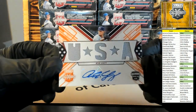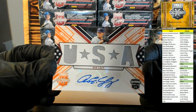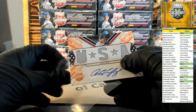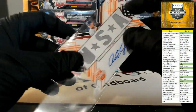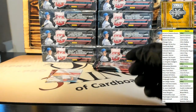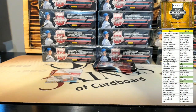Going to the USA spot. Yeah, but if he does, I think his autos in this go for like $400. It's crazy. Nice one. USA, USA. Okay, USA.